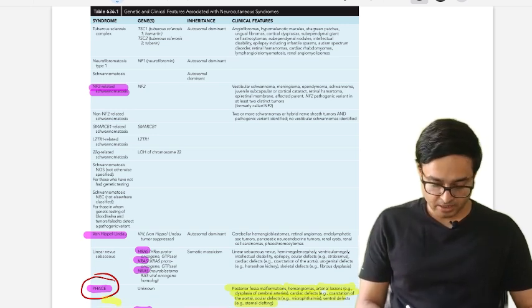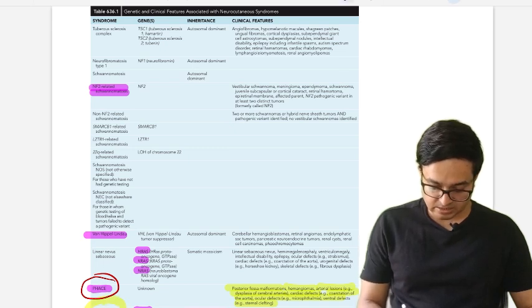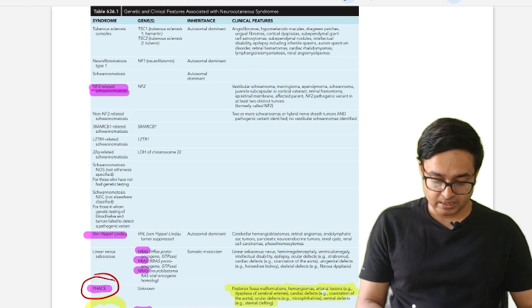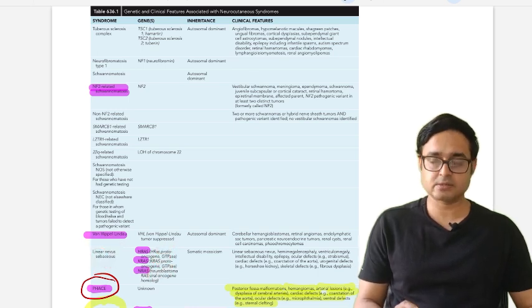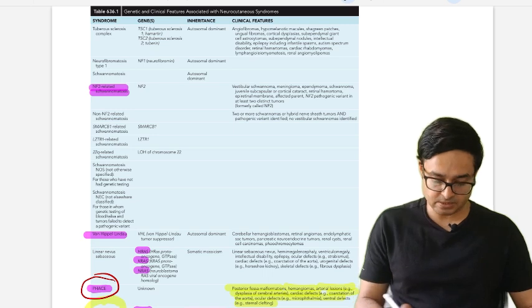Again, next, incontinentia pigmenti has been asked multiple times. This is IKBKG mutation, and this disease is X-linked dominant. Linear nevus sebaceous is HRAS, KRAS, and NRAS, asked multiple times. Von Hippel-Lindau disease, VHL, autosomal dominant.